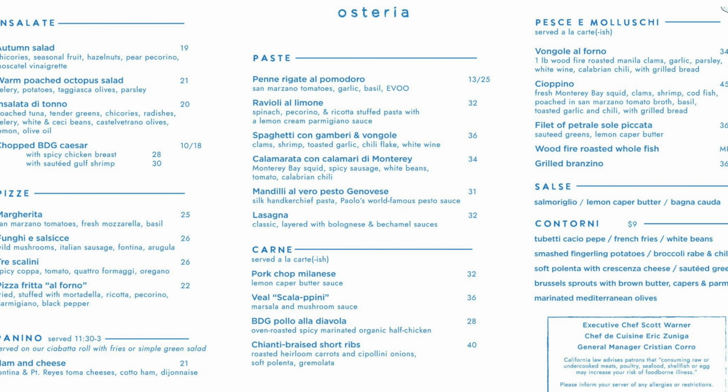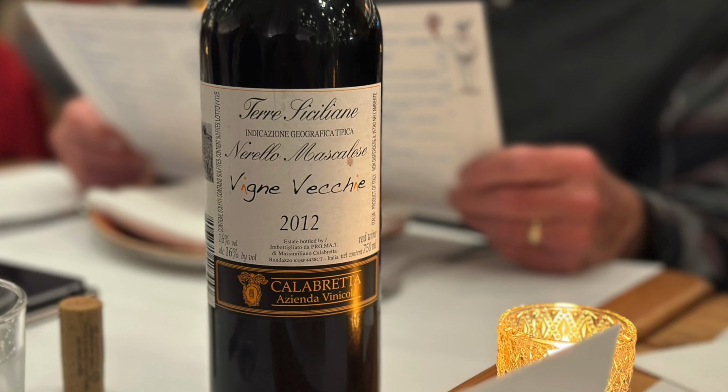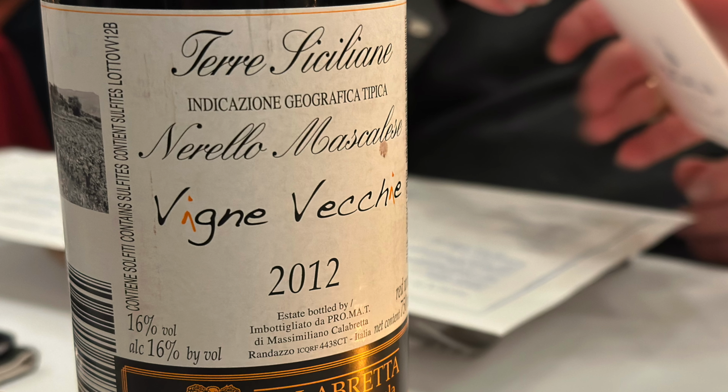entree courses, of course. I brought my own wine. That's the Vigna Vecchio Nerello Mascalese Terra Siciliana. It's got 94 points from Antonio Galloni. It's a really nice wine. We'll get into more depth on that in just a few minutes.